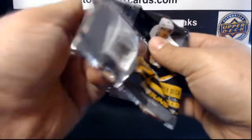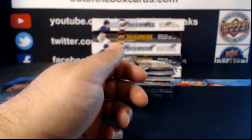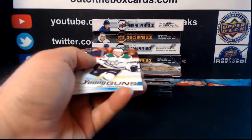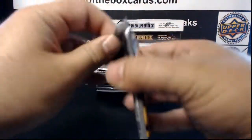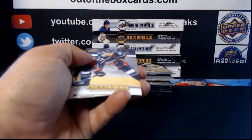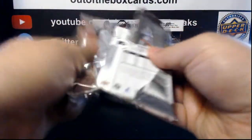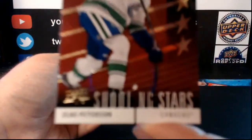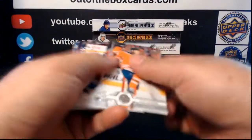Here's box number 1. Pack number 1. Pure Energy for St. Louis, Ryan O'Reilly. Joel Eriksson Ek, Young Gun for the Dallas Stars. Brandon Dubinsky Canvas for Columbus. Shooting Star for Vancouver, Elias Pettersson. Pure Energy for Toronto, Auston Matthews.